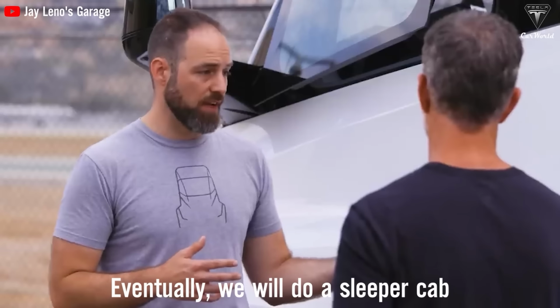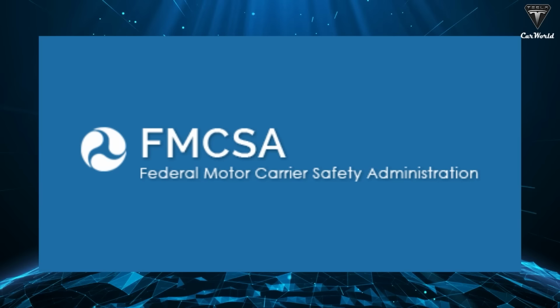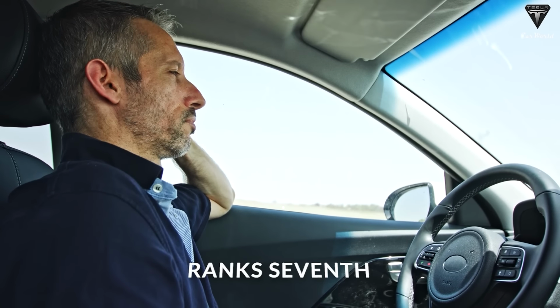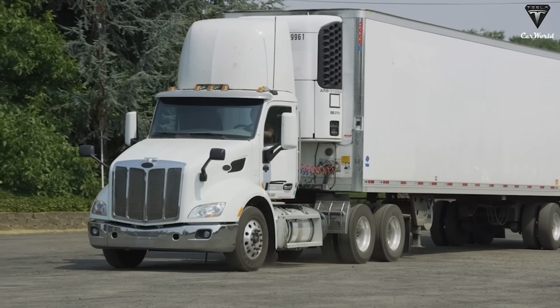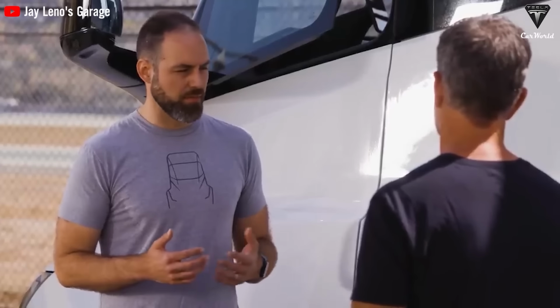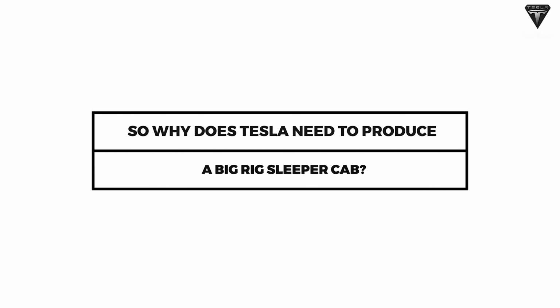Actually, we will do a sleeper cab where we can send drivers out for multiple days at a time as we expand the charging network. According to the Federal Motor Carrier Safety Administration, fatigue ranks 7th in frequency as a factor contributing to long-haul truck accidents, prompting manufacturers of these heavy-duty vehicles to pay more attention to building a sleeper cab behind the driver's seat for convenience. Tesla has come to understand this gradually, as Dan Priestley, the company's head of engineering, inadvertently revealed in an interview. So, why does Tesla need to produce a big rig sleeper cab?